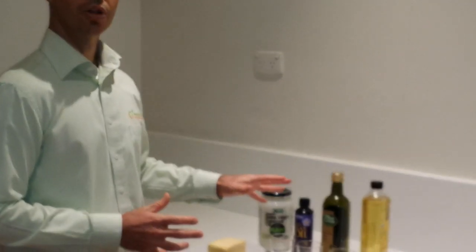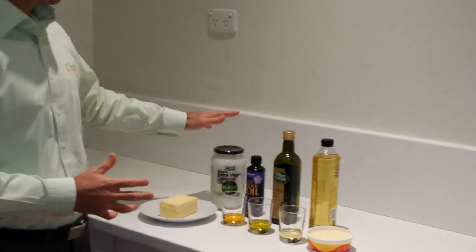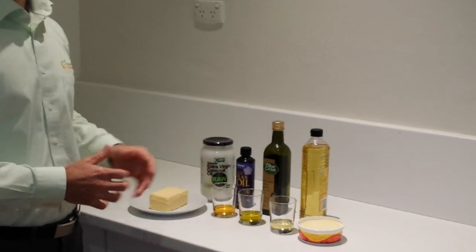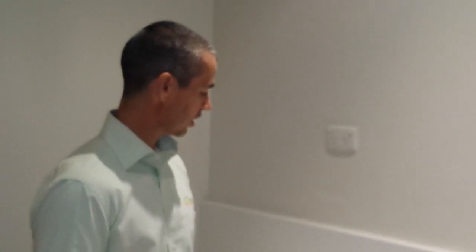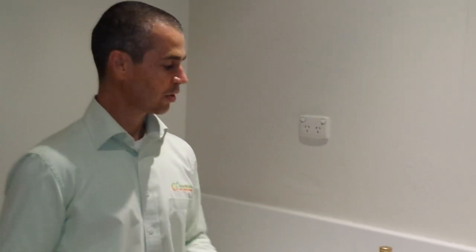Now, for a long time we were told that these oils were bad, because particularly coconut oil and butter are full of saturated fat. Now, saturated fat isn't the demon that it's made out to be. It's actually very useful by your body, and it doesn't clog up your arteries if it's unprocessed. And these oils are unprocessed, and that's the key. We've been eating them for thousands of years. Our bodies know what to do with them.